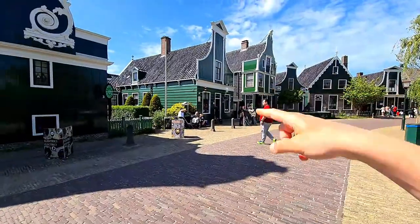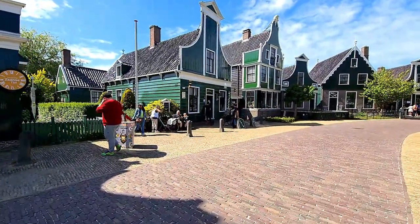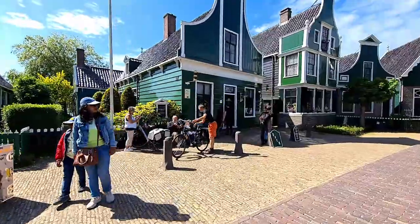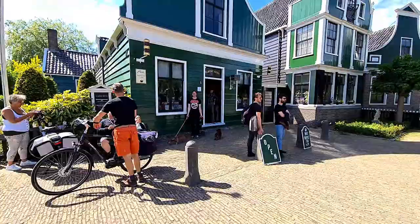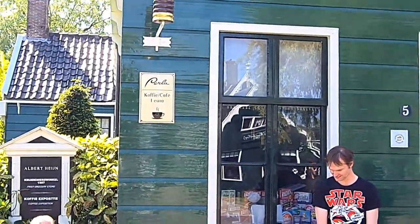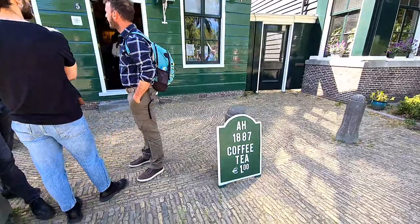Okay. This is Albertine, old Albertine. You can see old Albertine products. If I remember correctly, when Albertine was opened first, they were selling only coffee. Yeah. Coffee and cocoa, right? I think so. Most of the products inside are old. Coffee 1 euro. It's an old price. Old advertising. Now you pay at least 2 euro 30 cents.